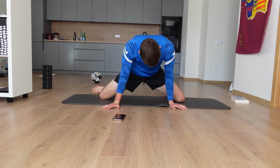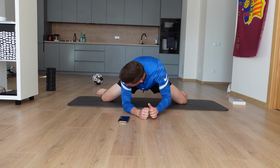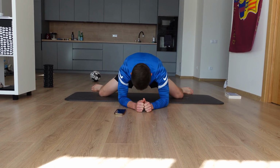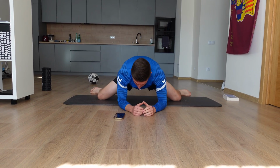The knees are gonna be about shoulder width. The feet are also gonna be in line. They're not gonna be too far out, and not too far in. There's multiple positions we can work with. We're first working with this neutral position.